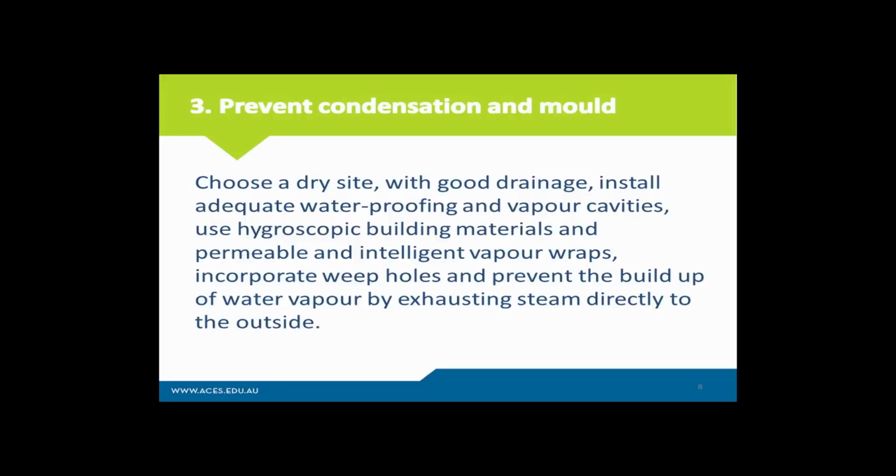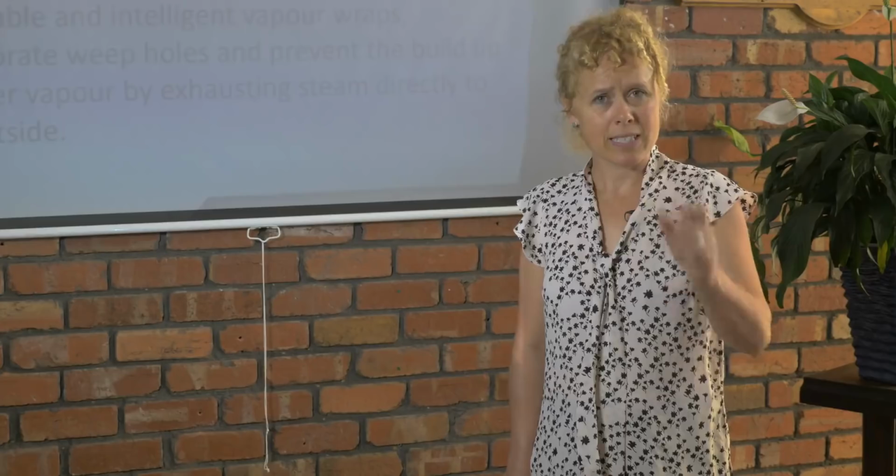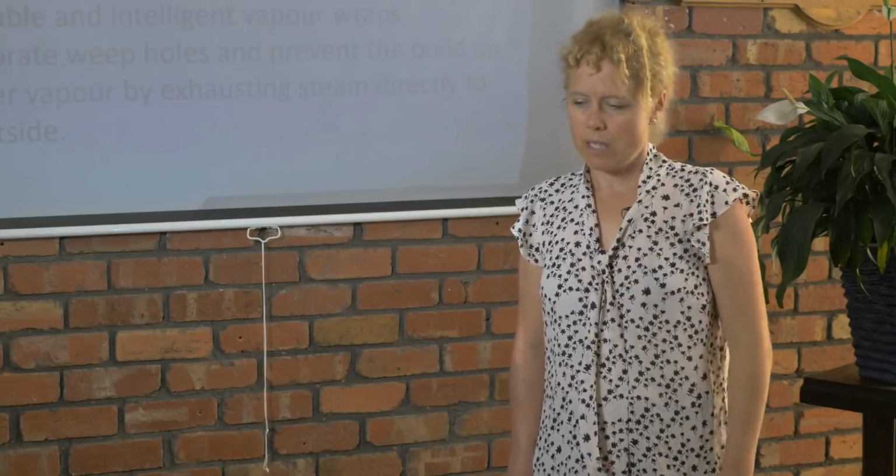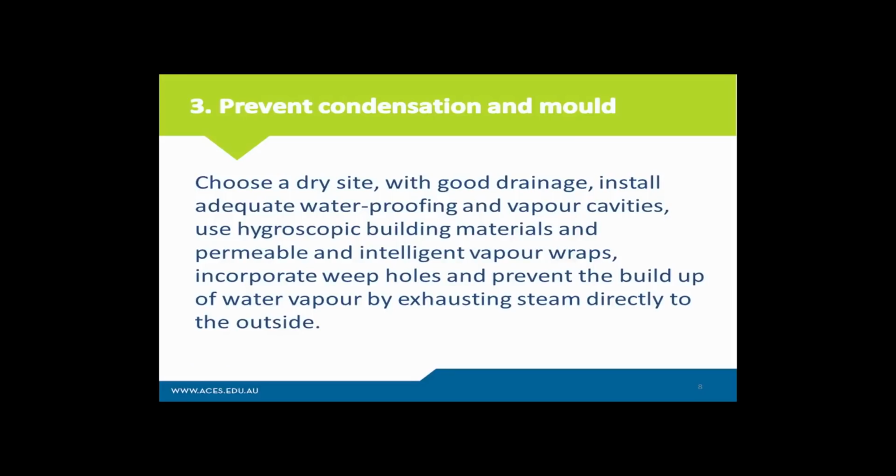Choose a dry site with good drainage. Install adequate waterproofing membranes and ensure good cavities in the roof space, in the subfloor, in the walls, because it's these gaps that provide a good break and ventilation. Make sure you use hygroscopic building materials. You know what that is because you've done building materials. And permeable and intelligent vapour wraps. Vapour wraps that can adjust to the climate that they're in.